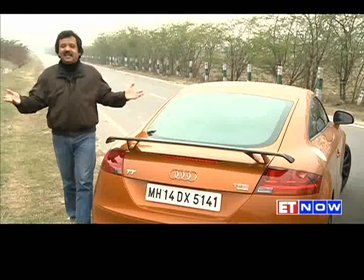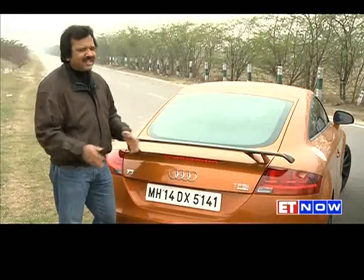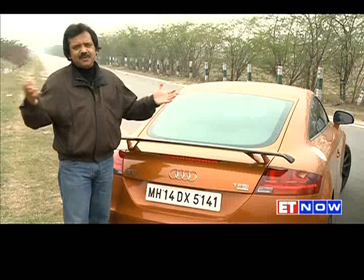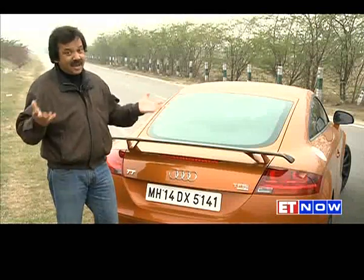As I told you in the beginning, if you are slightly hedonistic and you want to make pleasure a part of your life, then look no further. This TT here should do the trick. She's compact, she's fun to drive, and absolutely gorgeous to look at. And what I really like about her is the air of practicality.